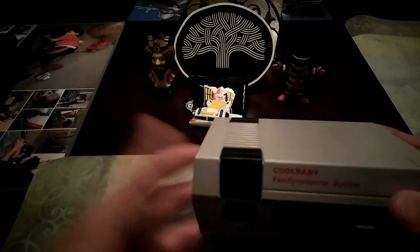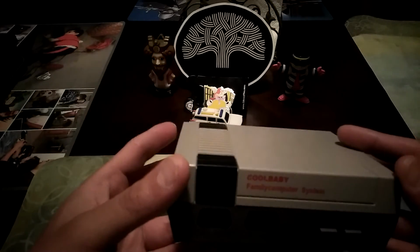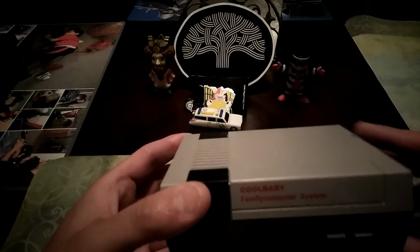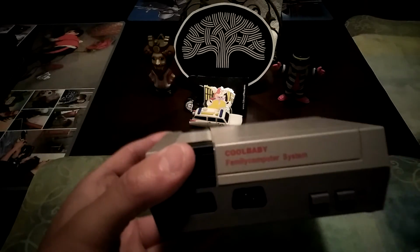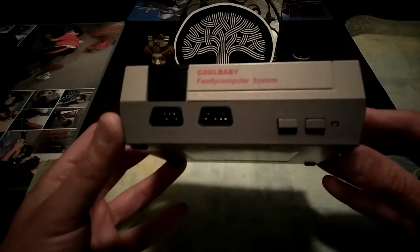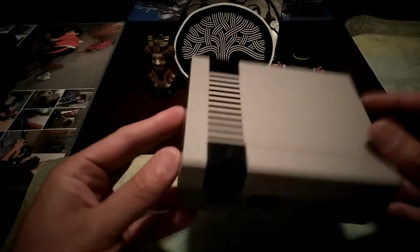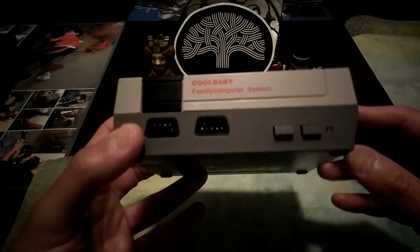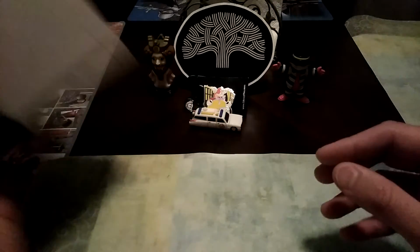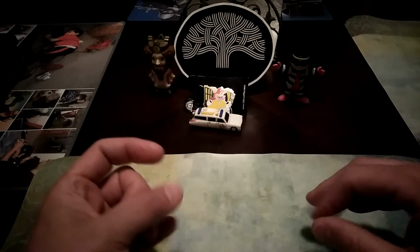Well, I kept that NES up until my young adult years, after high school. I got rid of it, but of course I owned it way longer than the Sega Master System. It was a console that brought me a lot of entertainment. Both consoles did. But yes, that's the story of how I got the NES. So anyways, this concludes my third generation consoles.